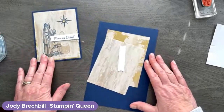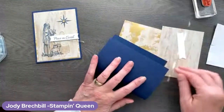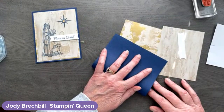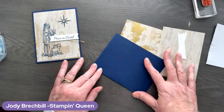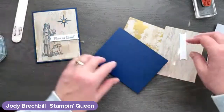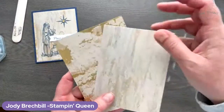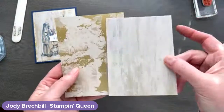Okay, so now we're going to switch over to navy. So we've got navy and gold, which is fun for Christmas. For sure. Navy and silver, navy and gold. Love them both. And this is the same paper. I just am using both sides of it. So check it. There we go.